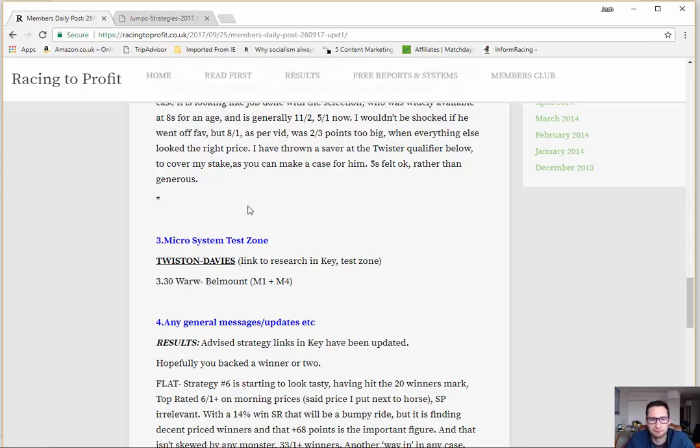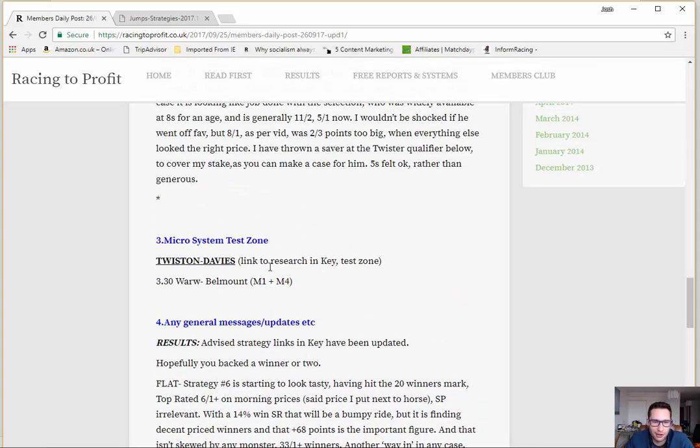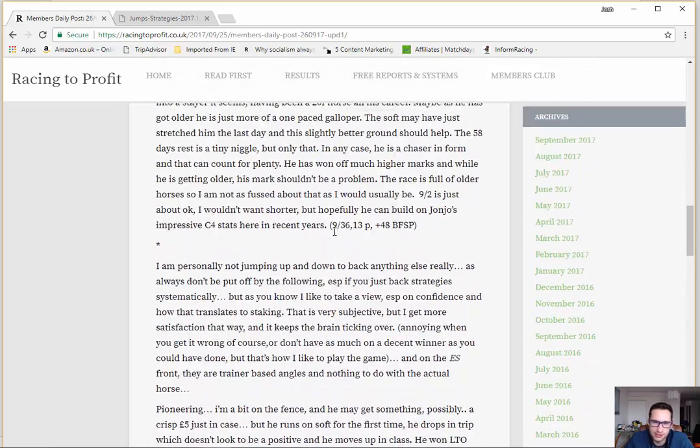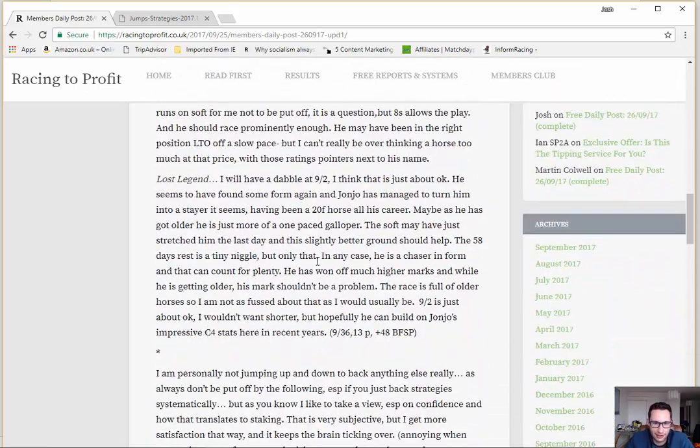It's in a test zone for a reason, and with any luck, that finds profit. Then there's the general messages and updates. Before I move on to that, I should say I'm always researching different things, adding to things and seeing if we can come up with new ideas and things that we can track.